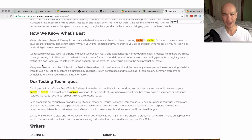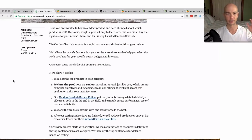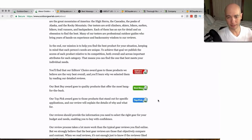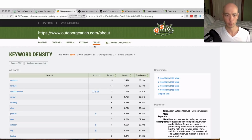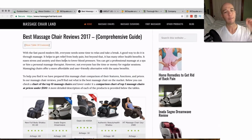So okay, quick recap from everything. Outdoor Gear Lab, superior. It's a huge site. I'm sure they have a lot of people working on the team there. They are purchasing the products, they're explaining what they do, and they are showing an example of how they are testing the products. They explain some of the things you might need to know about the reviews and the editor's choice, the best buy, that sort of thing, and how they organize it. Just really, really strong and huge credibility markers throughout this. It's about 1,000 words or so, 1,069 words. If you're looking for best in class of writing an about page, Outdoor Gear Lab is a great example.